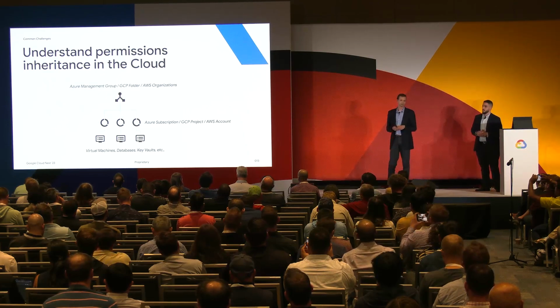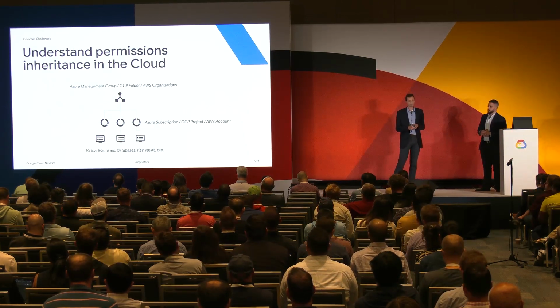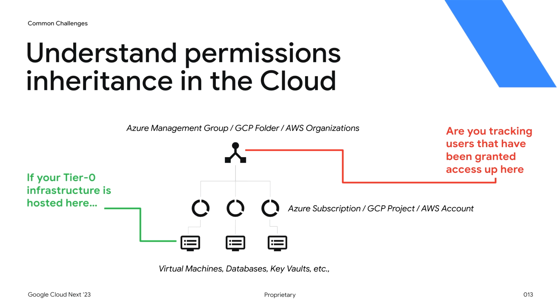So this is kind of a typical cloud resource hierarchy. You have GCP folders, you have Azure management groups, you have AWS organizations. Within that, projects, subscriptions, accounts, and then within that, you have the infrastructure itself. And so what we're seeing is organizations deploying domain controllers, PKI servers, that tier 0 infrastructure down here, without necessarily thinking about what permissions or security controls have been applied at higher levels within that hierarchy.